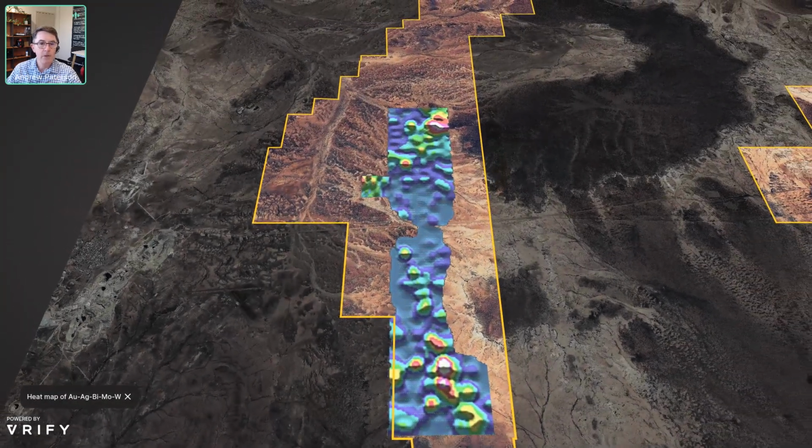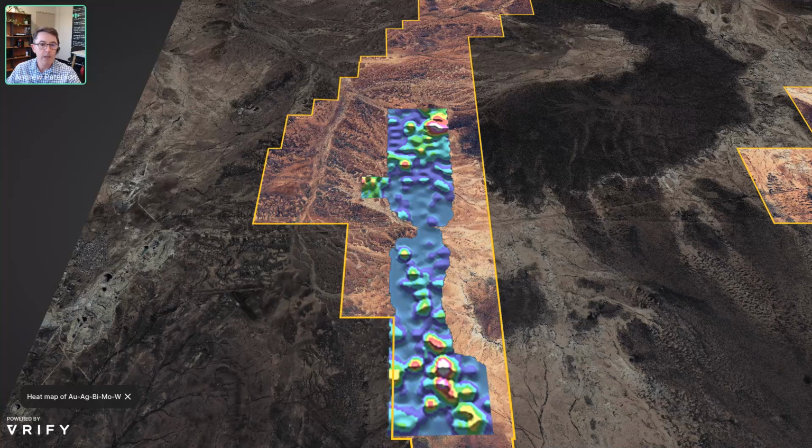If you draw those as collective heat maps, this is the Mulga Bill association, a combined heat map using geochemistry for gold, silver, bismuth, moly, and tungsten. Again, you can see these really nice bullseye anomalies in the south to the east of Saltbush, and this big one at the north end.